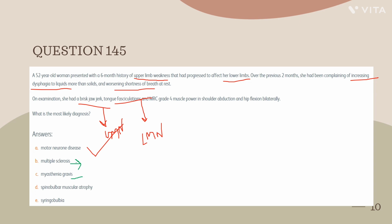What about myasthenia? In myasthenia gravis, again, there can be ocular muscle weakness mainly, presenting with ptosis. There can be a decremental response on nerve conduction study. Again, not the case here.